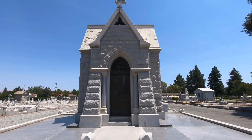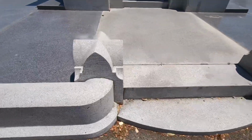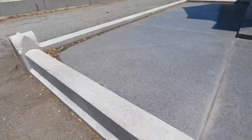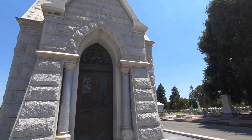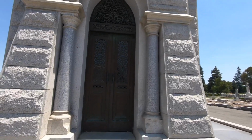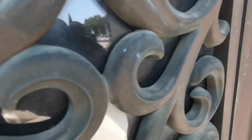This one seems like it could be fairly new. Not positive on that because the bordering cement looks very clean, very nice, like it's new or something. And the actual structure itself doesn't look too decrepit or falling apart or anything. There's a bunch of iron on the glass here, so I don't know if I'll be able to see anything inside, but that's as best as we can do. I can see there's an empty crypt in there with the faceplate off. It's hard to tell.